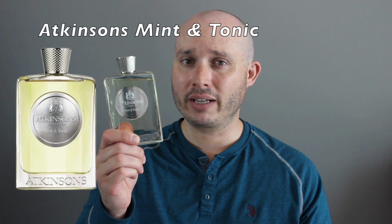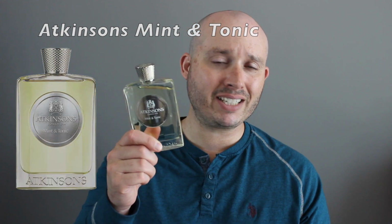Let's stay with Atkinsons, and then we're going to go with Mint and Tonic. This one here, oh my goodness. This is definitely a mood boosting scent, but you get mint, lime, ginger, musk, vetiver, and geranium. This is pretty much just mint, ginger, and lime on my skin. There is also some musk as well, and maybe a slight vetiver, but certainly not much. The mint, lime, and ginger are the most prominent notes to this one, with mint as the 4th note. Unfortunately, this doesn't last the longest.